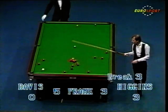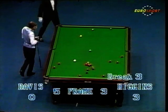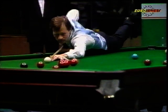And he was just as... No, he's in perfect position now. He can get on the black. He'll be looking to have a sizable break himself.